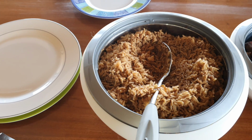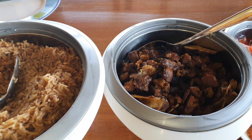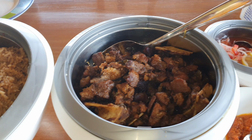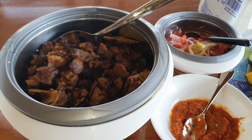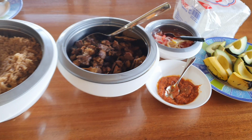So for our lunch, I made some pilau, and I didn't add the meat into the pilau as the sufurias were a bit small. So I fried the beef separately, na hiyo nika dry fry, and then I made some pilipili and some kachumbari, and we had fruits on the side.